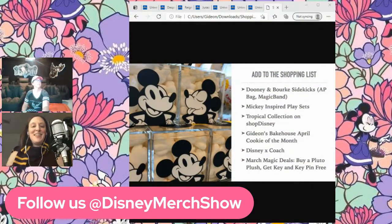Yes, indeed. Last week shopDisney released the Dooney and Burke Sidekicks. They are available at Disney Springs, but the Sidekicks collection is kind of fun. Right now, they just have the annual pass holder bag and the Magic Band on shopDisney, but if that's something you're into, those are still available.